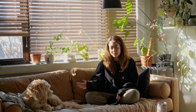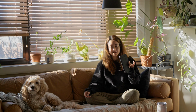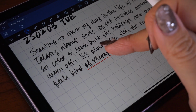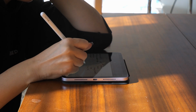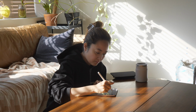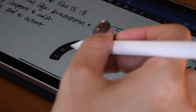Yeah, I'm just gonna take Pino out for a walk real quick, and then we'll come back and start our day. Let's start the day by journaling in Goodnotes. I jot down anything that's on my mind, worries, ideas, or anything else. It's kind of like a brain dump, and it helps me ground myself. This is not really a task list yet, but I just want to get things off my mind. iPad mini works with the Apple Pencil Pro, so you can use features like hover and squeeze.